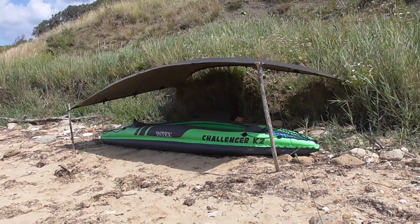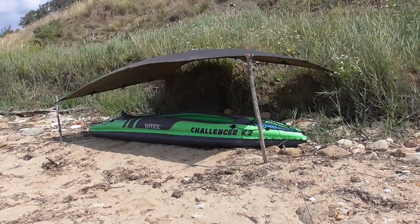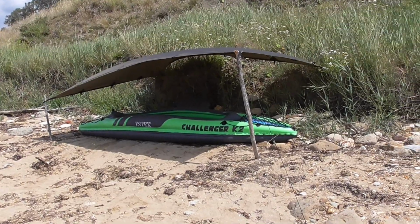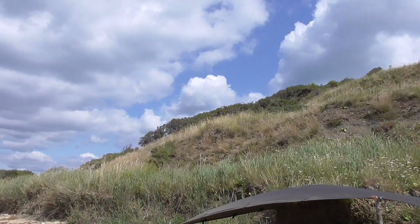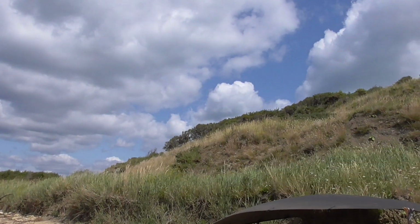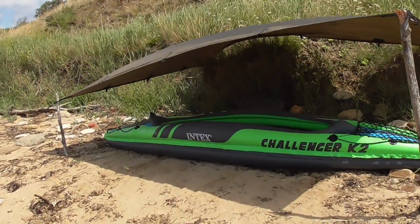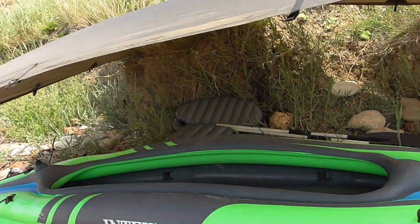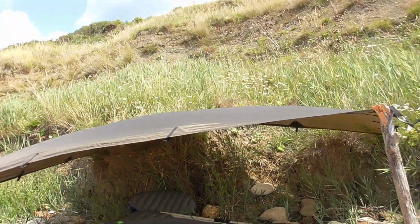Well, there's my hotel for the night, folks. As you can see, nowhere to put the hammocks up. I don't fancy climbing up there, so bivvy on the beach inside the kayak. Just get a sleeping bag in that and sleep there later. Sweet as a nut.